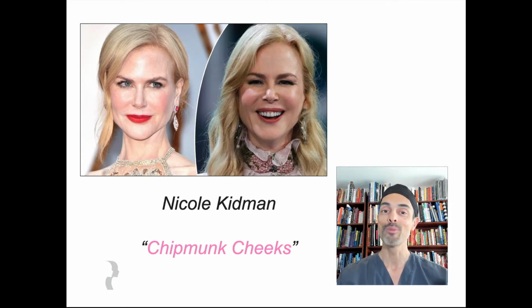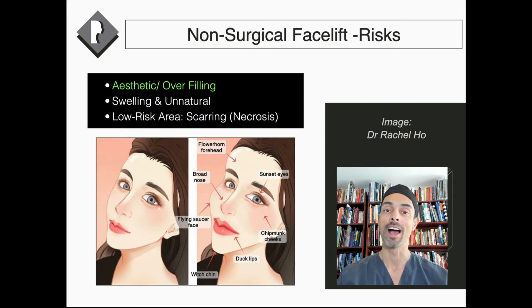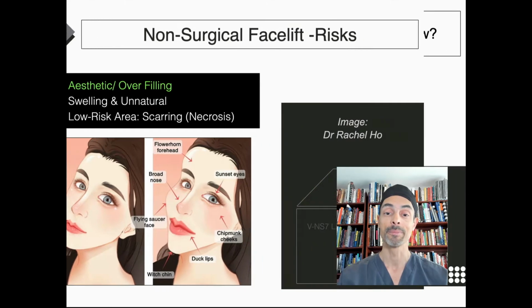So how can we avoid these kind of unaesthetic appearances? And that is one of the main issues with non-surgical facelifts. It's an overfilling or unappealing aesthetic, and all these terms like sunset eyes, duck lips, witch chin, flying saucer face, these are all things which have come across through non-surgical means, and really we want to avoid these appearances because we want to have a natural result where you look the best version of you and avoid these unappealing aesthetics.